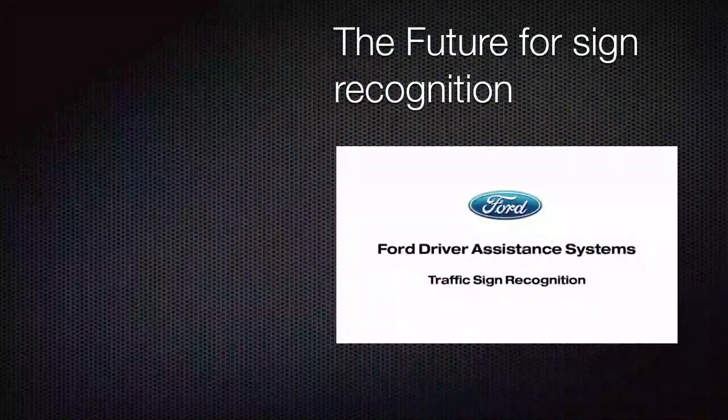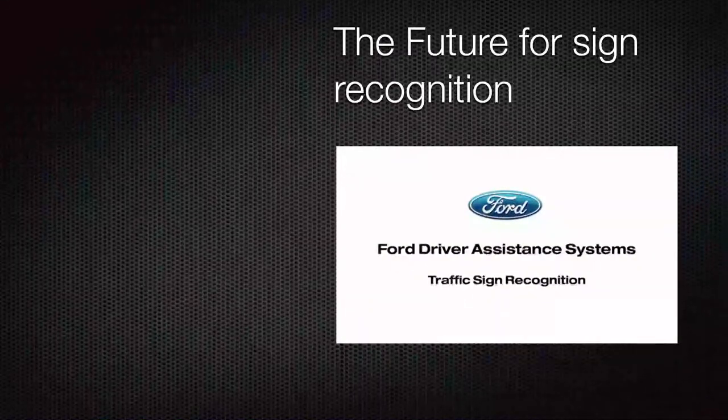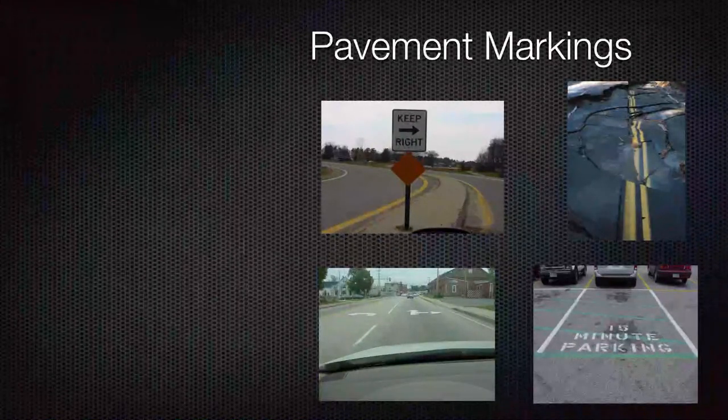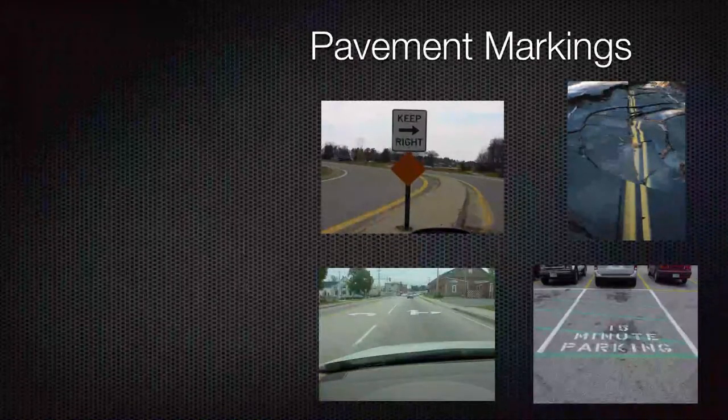So that's the technology that we're coming to in all vehicles. And we actually have something like that in the driver's ed vehicle. Let's just talk a little bit about pavement markings. Four things I want you to write down.